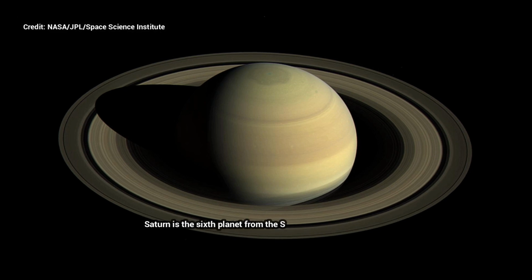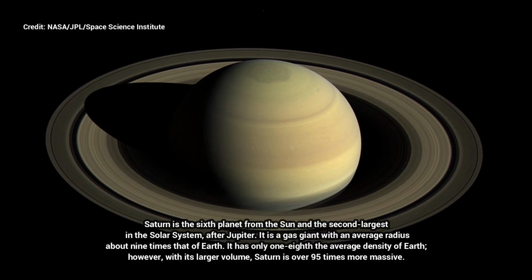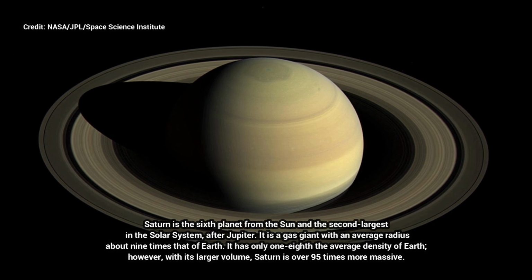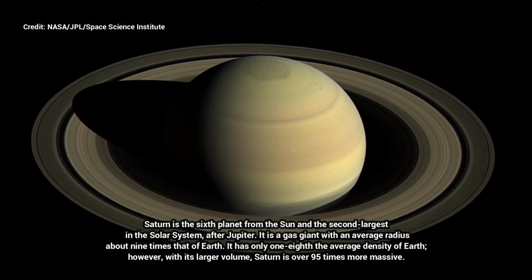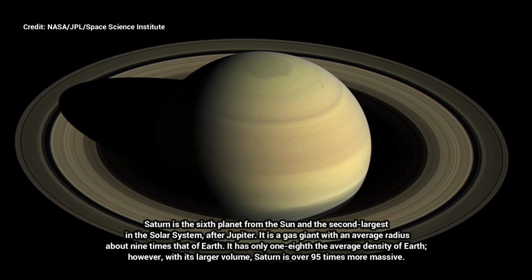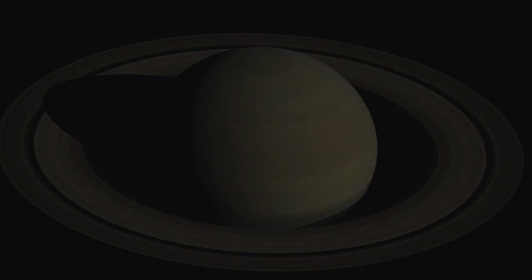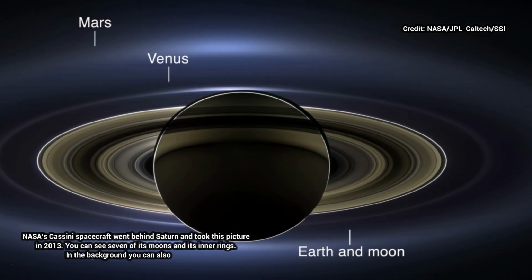Saturn. Saturn isn't the only planet to have rings, but it definitely has the most beautiful ones. The rings we see are made of groups of tiny ringlets that surround Saturn. They're made of chunks of ice and rock. Like Jupiter, Saturn is mostly a ball of hydrogen and helium.